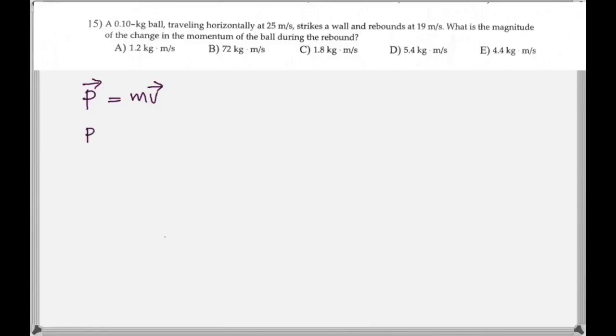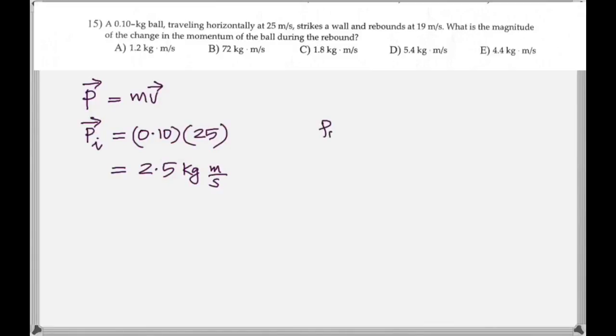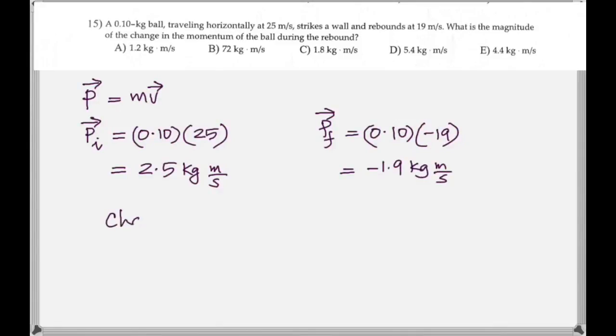Momentum is the product of mass and velocity. So the initial momentum is 2.5 kilogram meter per second. The final momentum is again the mass times the velocity. It is negative now, notice, because it's moving in the opposite direction. So you get a negative there, negative 1.9.